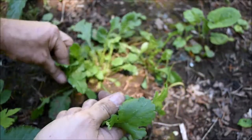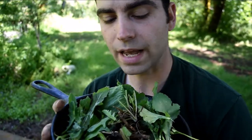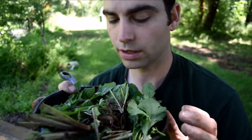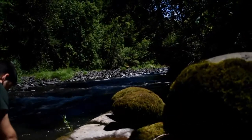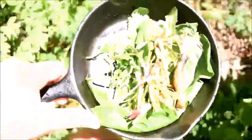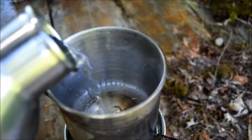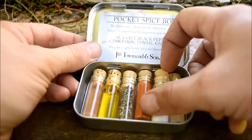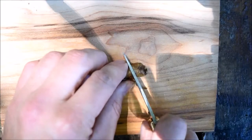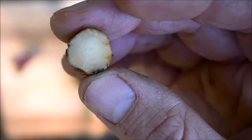I want to get some of this for our little stir fry. We have a little bit of dock, a little bit of burdock, a little bit of cat's ear, a little bit of dandelion, a little bit of plantain, and some Oxeye Daisy. There's burdock.